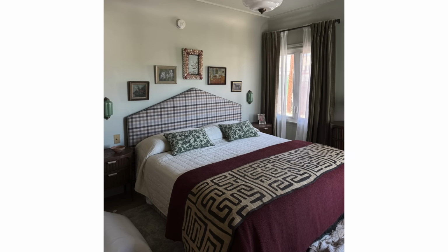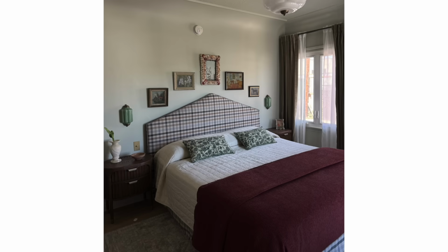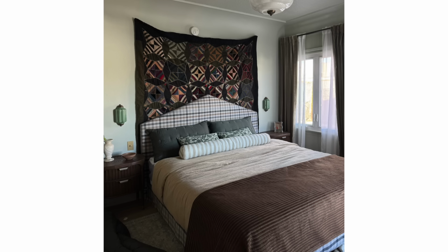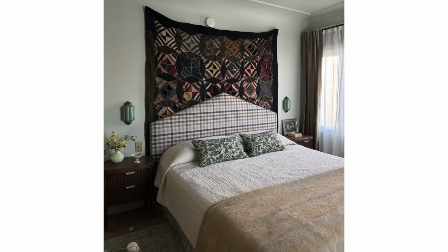And so I got to the drawing board and I tried out so many different variations. I literally did a bunch of different art above the bed. I even hung a massive crazy quilt. I did different bedding styles. I tried so many different things.